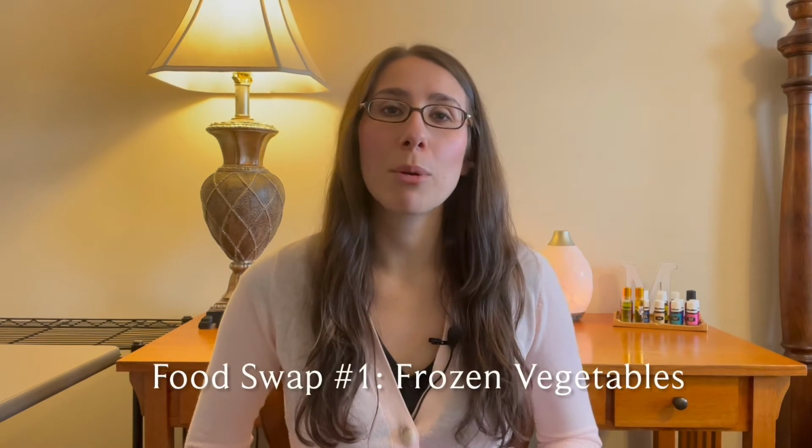So food swap number 1 is to buy frozen vegetables. Frozen vegetables have just as much, if not more, nutrients than fresh vegetables do, and it's because they are frozen immediately after harvesting versus having to wait to get to the grocery store and then spend time in your refrigerator before you cook them up.